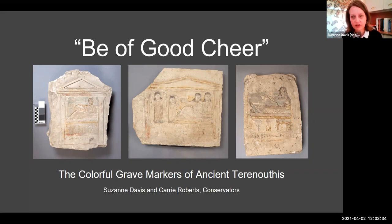So these are about 1700 years old, and they're made out of limestone, and they're painted. And to orient you a little bit to what they show, on each one you see a carved image of the deceased person. In the center you see a whole family with two people on the left standing with their hands raised in prayer. And then you see two others reclining on a couch. So these are typical ways to show the person who died.